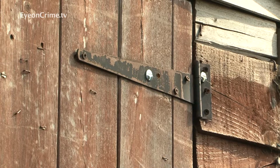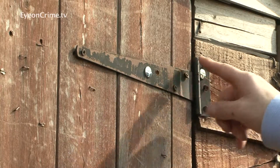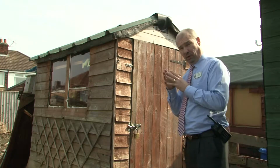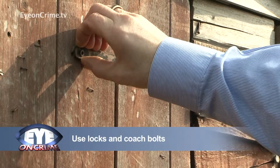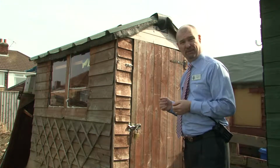Usually sheds tend to have T-hinges. So what this chap's done here is he's put in what we call a coach bolt. So that bolt goes straight through the hinge, through the door to the back. So it makes pulling that hinge off quite difficult. And it's worth considering when you're looking at the security of any shed.